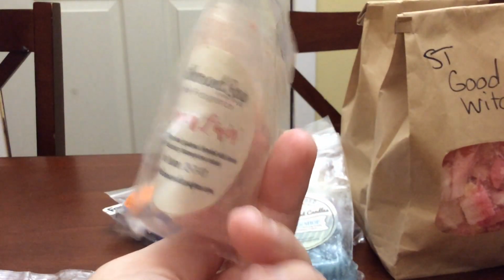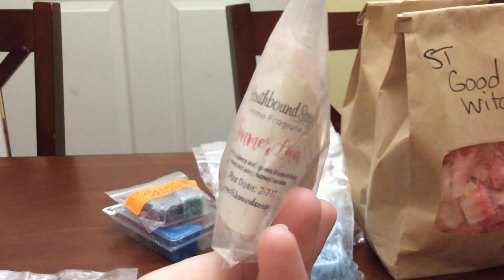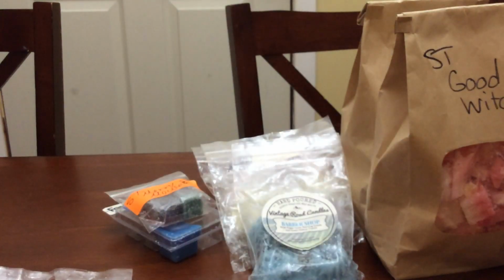This is Summer Lovin' from Southbound. There's one chunk left, so I will finish this up this coming week. This is really good. It is almost a year and a half old, but it's still super strong. I'm still getting a really good performance from it.